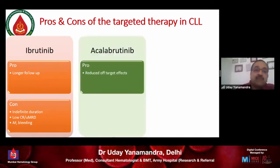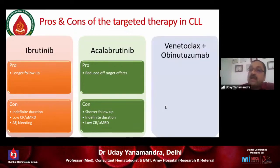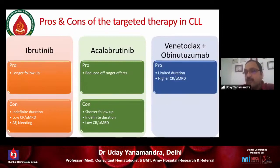Whereas with acalabrutinib, the advantage is it has reduced off-target effects as seen with ibrutinib, but the downside is we don't have a longer follow-up. It has to be given for an indefinite duration, and as with ibrutinib, it does not lead to a higher proportion of CR or MRD. Lastly, coming to Venetoclax in combination with Gazyva.